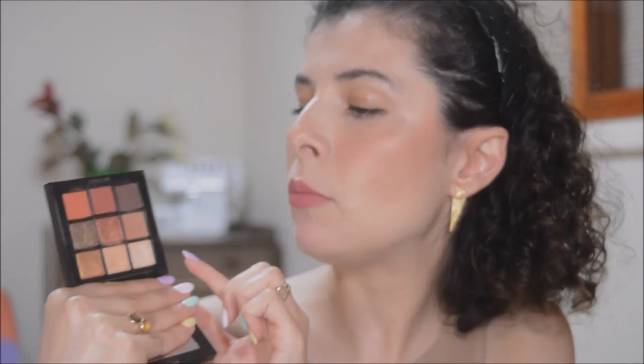I love a good warm toned shimmer all over the lid, and maybe even a more intricate shadow look, like with something on the outer corner or the lash line, a different shadow on the crease, something intricate like that. And there's even a beautiful inner corner shadow right here. I mean, this looks stunning on the inner corner. I don't know why I don't use this.